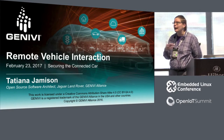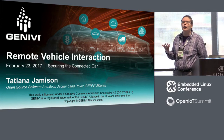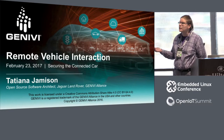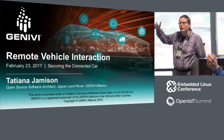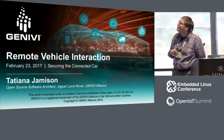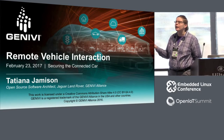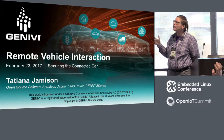Through Jaguar Land Rover, I am a member of the open source standards development organization, GENIVI. How many of you have heard of GENIVI? A handful. I'm not talking about the debugger. Some of you might hear that and think that sounds a lot like GDB. We are also part of a Linux Foundation project called Automotive Grade Linux. How many of you have heard of Automotive Grade Linux? All right, about the same.